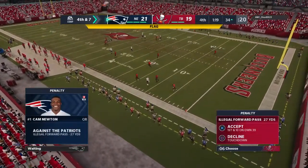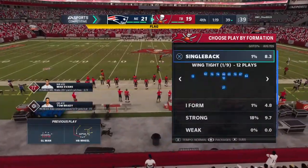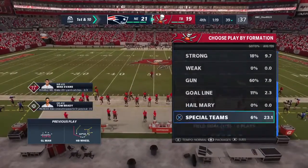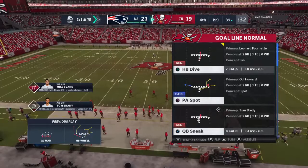Hold on, there is a flag down. So that will wipe the 6 off the scoreboard. And you talk about dampening a celebration. That's a touchdown that's going to be called back because of the penalty.